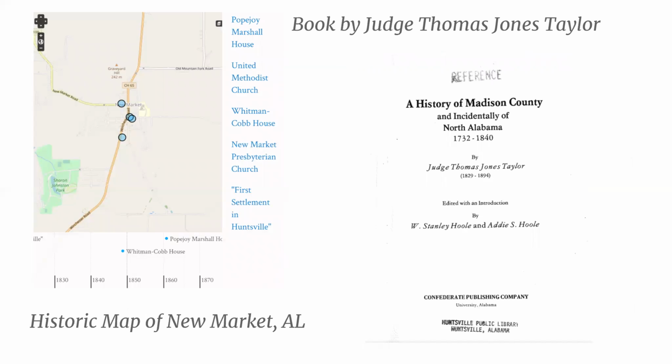So here on the left, you can see the historic map of Newmarket. Each of those blue points, if you click on them within the map website, it will tell you a little bit about what's there, the history of it, where that information is from, and it will also link you to the timeline visible at the bottom of the map to tell you when that was created.